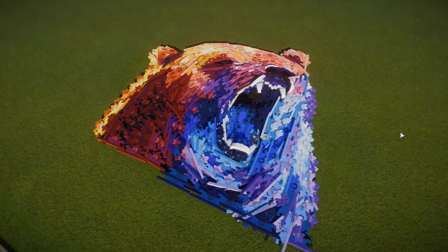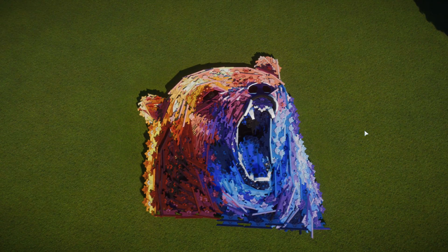I have no idea where you'd use this. Maybe for a grizzly bear exhibit, you'd have this big, beautiful artwork framed outside of your exhibit. I can see this genuinely being useful.